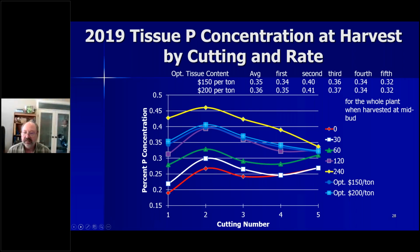Now the two blue lines there, you can see, were actually the optimum for that particular year. And so the optimum, the dark blue is for $150 a ton.